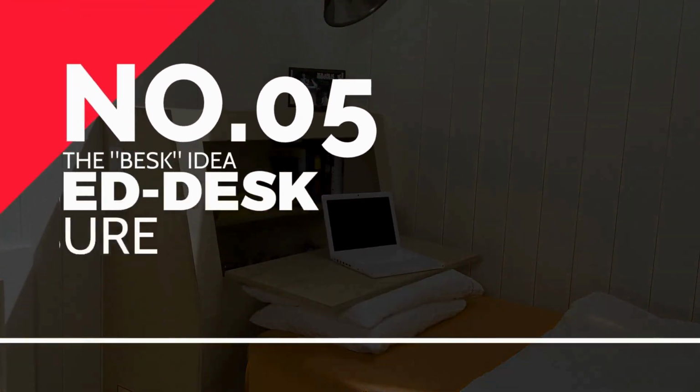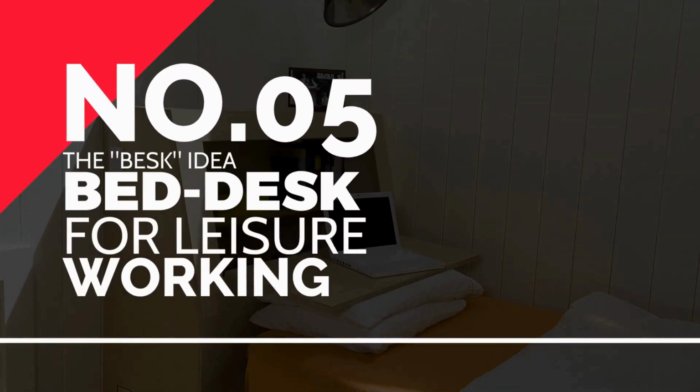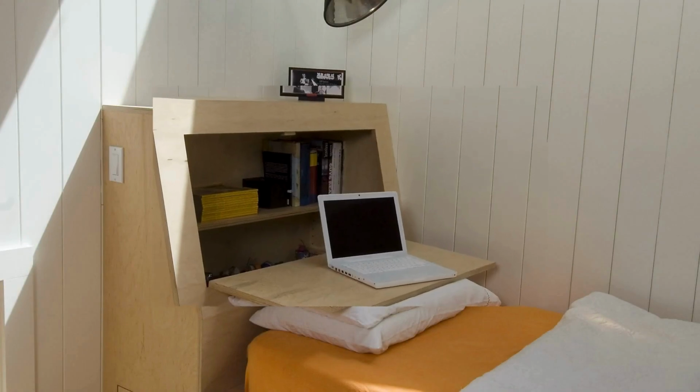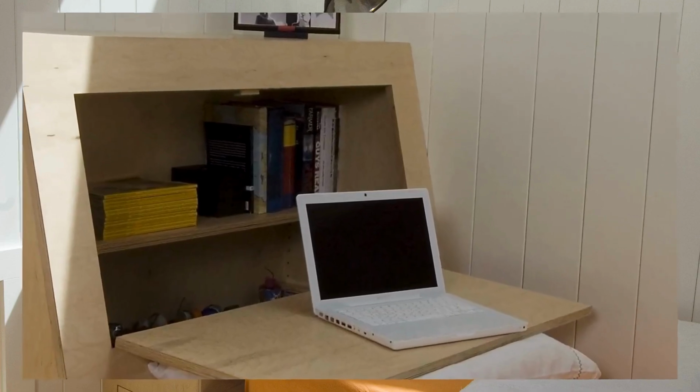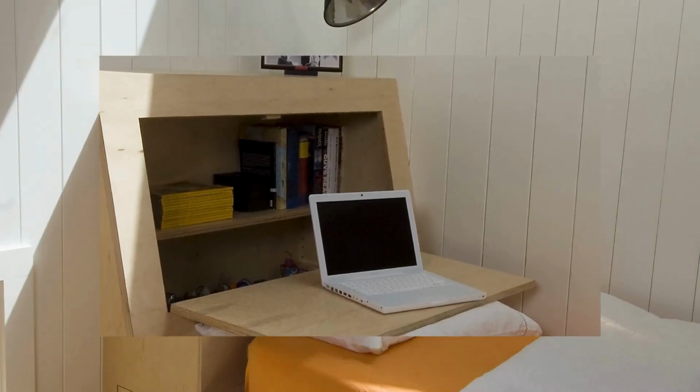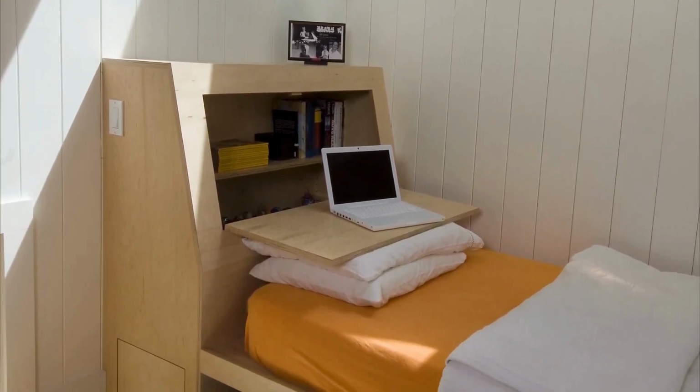Number 5. The invention of the Besk, bed desk, for leisure working. The invention of the Besk, which means bed desk, helps work with a bedroom with limited space. The desk is built into the headboard part above the mattress. This unique element is brilliant to let the person living in the small room feel sufficient towards the functionality.